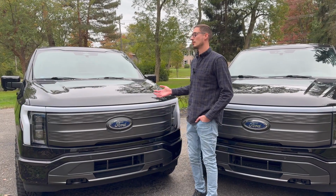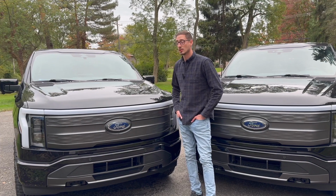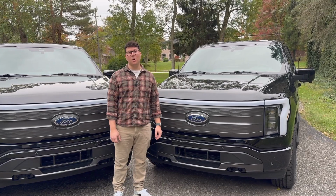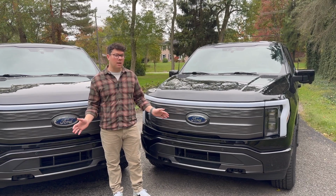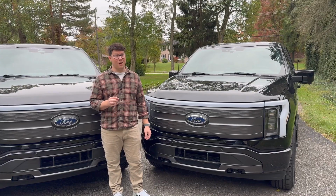This here is our extended range Lariat. It was ordered as a day one reservation at MSRP just under $81,000. We got it in last October. This is our standard range Lariat. We found it on a local lot at MSRP just over $72,000. Both of these trucks were purchased via loan through a local credit union, and both qualified for the old tax credit at a full $7,500.